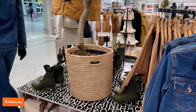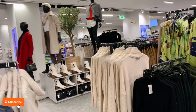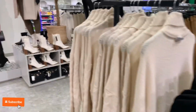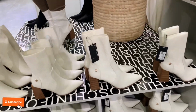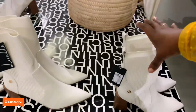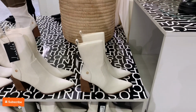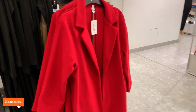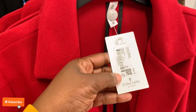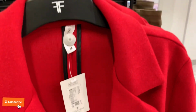Foschini is a South African brand. It's like a department store where you can buy ready to wear, shoes, bags. They have good fashion. I love Foschini because they have good quality stuff. The price point is just like any other high street store, like H&M, Zara. But they have beautiful stuff. They have a lot of designer dupes that you can find here.